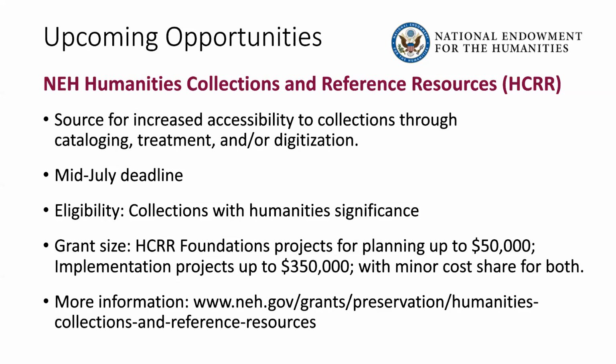So first, you get the Foundations grant, and frequently it's Maggie going on site and working with the planning team. And then you go back for the implementation grant to actually implement the project that you've already described, that you've already developed your plan for, that NEH has already invested in.